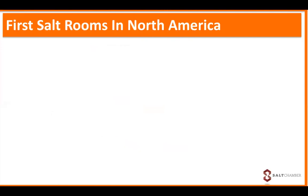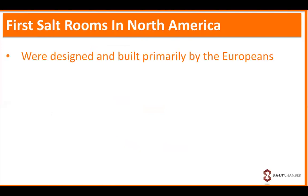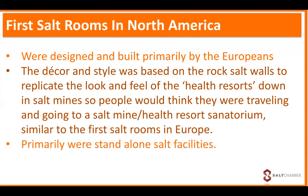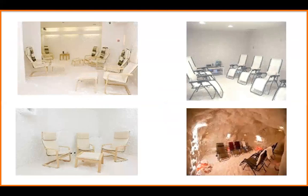So the first salt rooms that started to happen in North America were designed primarily by the Europeans. And the decor and the style was based on trying to replicate what it was like in Europe being down underground. So there were these rock salt walls that they started to put onto the walls and the floor. And those were some of the very first salt rooms that were happening here in the United States, as you see here in pictures. But again, this was just the initial decor side of things. All of the benefit from dry salt therapy comes from the halo generator. They were just being designed as salt rooms to give it kind of a theme for being underground in these mines.